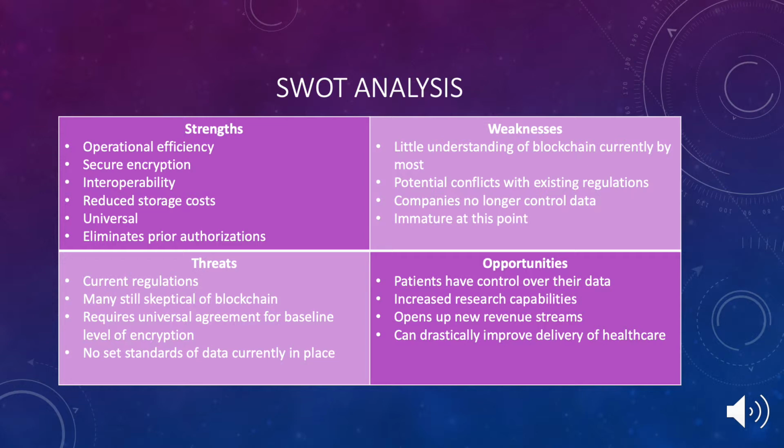When looking at opportunities, patients have control over their data, which again improves security and allows patients to ensure that their data is not being used in a wrong way. This has also allowed for increased research capabilities, as I mentioned with the data lakes EHR system. It can open up new revenue streams as new companies can be created, and this can drastically improve the delivery of healthcare, creating a much better healthcare system than we currently have.